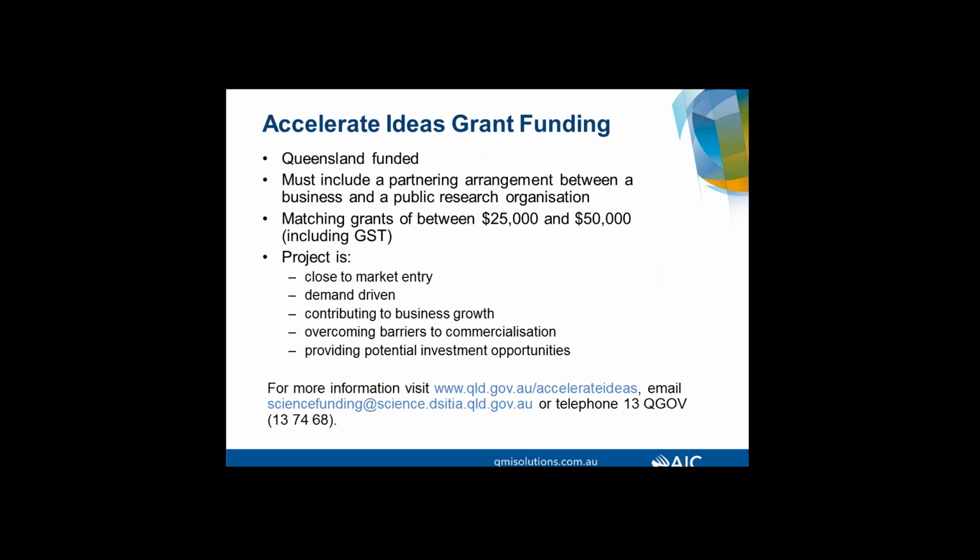There are a few details on my slide. Matching grants between 25 and 50k. The project is close to market. It has market demand for it. It contributes to business growth, etc. So it has to be something that is of business interest. And that comes back to those statements about what drives a business and what they're interested in, to bear in mind. So that's just a quick overview. If you're interested in more information, please have a look at the Queensland Government website on Accelerate Ideas.